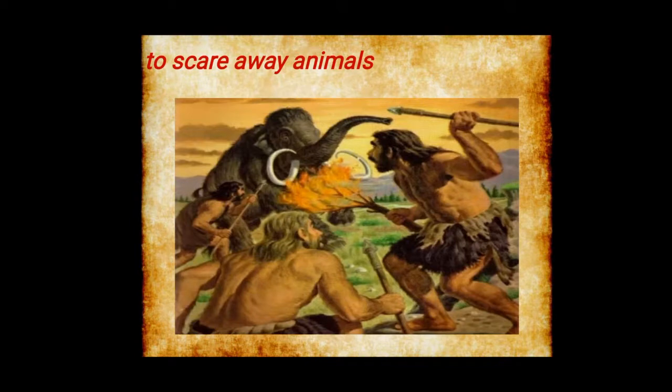Nowadays if an elephant or any wild animal enters our living areas, people call and inform the respective department. People from that department come and use some methods to scare away the animals or to capture them. But in the previous time there was no facility to safeguard themselves from animals. So they used fire to safeguard themselves from animals.